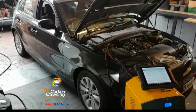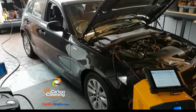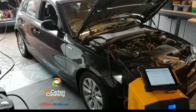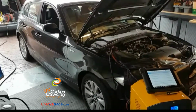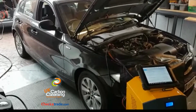I think he was just a little bit concerned, being all he does is drive around town. The guy works from home again, so it's not like he has to travel to and from work. It's purely round city driving, round town sort of stuff. So we're just giving it a good 3-stage carbon clean today, blow it all out.